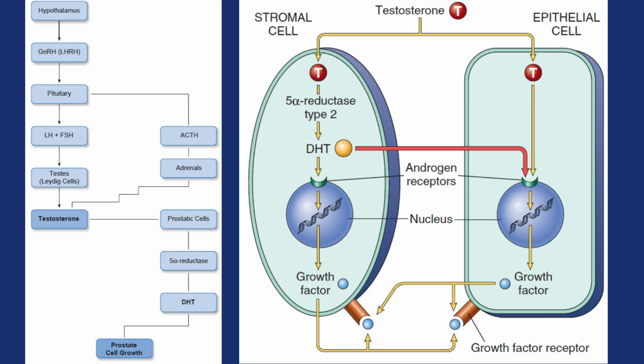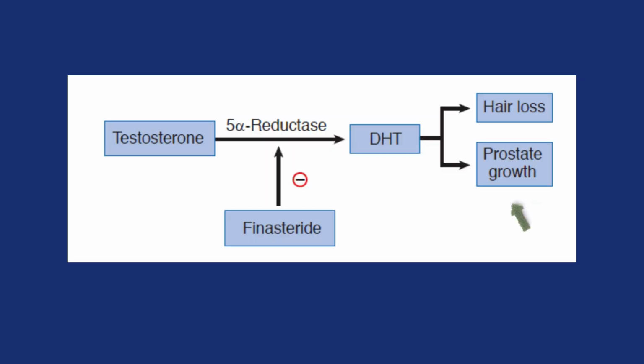This DHT then binds to the cytoplasmic androgen receptor, forming a complex that moves into the nucleus of the cell. There, it triggers a change in protein synthesis, ultimately promoting the growth of glandular tissue within the prostate. This mechanism is key to understanding one of the most effective BPH treatments. Drugs like finasteride and dutasteride are known as 5-alpha reductase inhibitors. They block the conversion of testosterone to dihydrotestosterone, directly targeting one of the main drivers of prostatic enlargement.